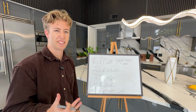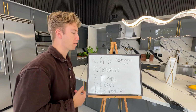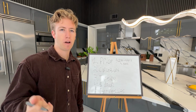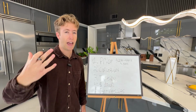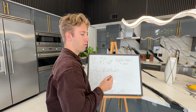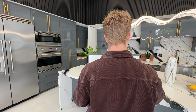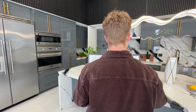Now, next is concessions. Again, you can be as aggressive or non-aggressive with it. If you want to make your offer more attractive, you can ask for no concessions. But if you're buying your first home, odds are the upfront cost is going to be the biggest hassle for you. So what you can do is, instead of saying, can you take $490,000, you can say, I'll give you $500,000, but I want $10,000 in closing costs.